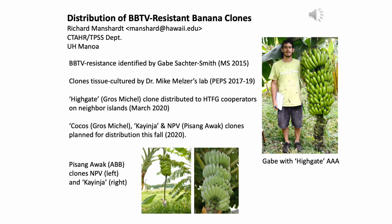There were 4 clones that were identified by Gabe Sachter Smith, a master's candidate back in our department in 2015. And those 4 clones were given to Mike Meltzer's lab. Dr. Meltzer's a virologist here in our PEPS department, Plant and Environmental Protection Sciences.